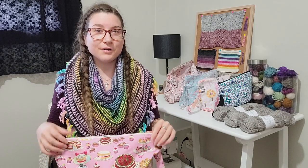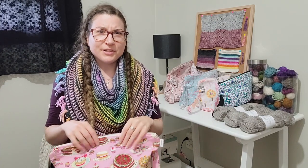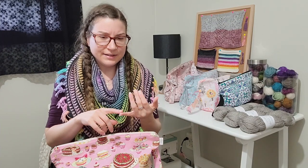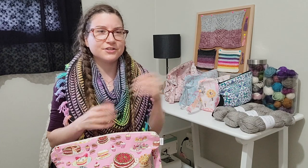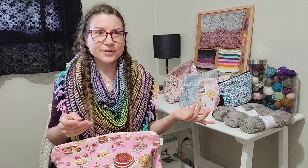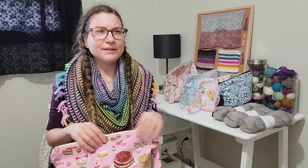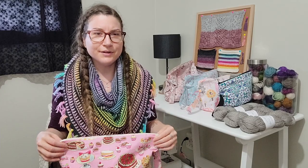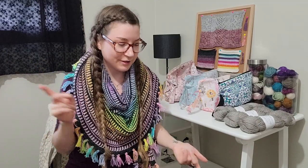Although I did take out all of my knit sweaters, and I'm actually quite surprised at how many knit shirts, like t-shirts and sweaters, I've knit since last year. I think it was last spring or last summer was the first sweater I ever knit, and I think I've got at least a dozen now. I've knit quite a few, which is surprising. But yeah, so that's my almost finished object number one.